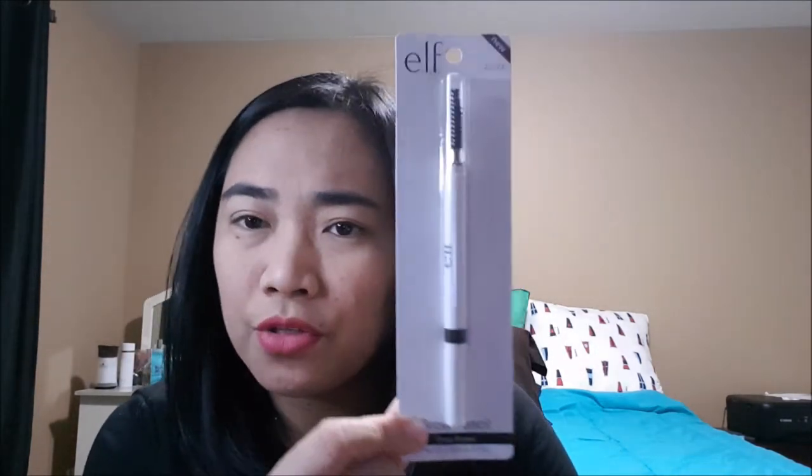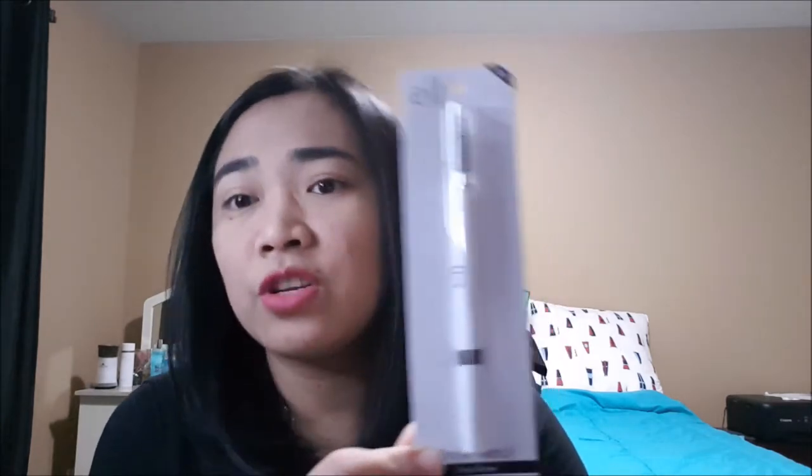So I got two of this. And then I also got, oh, tatlo pala yung brow pencils na kinuha ko. They're all in deep brown shade. Yan, lahat yun sa nanay ko.